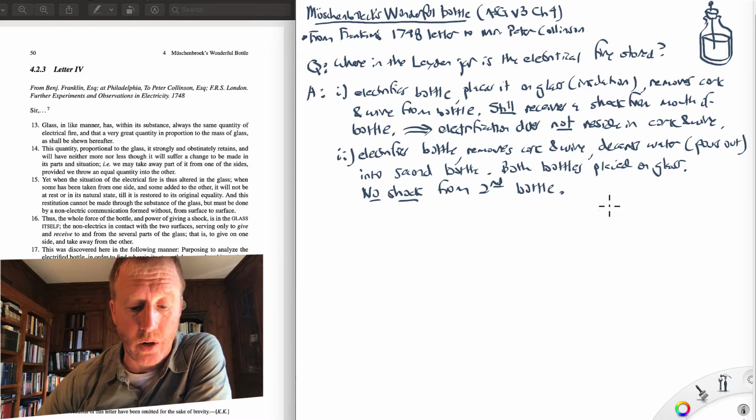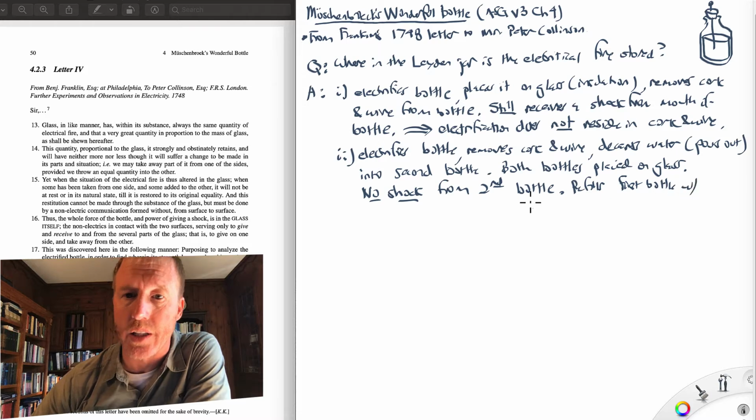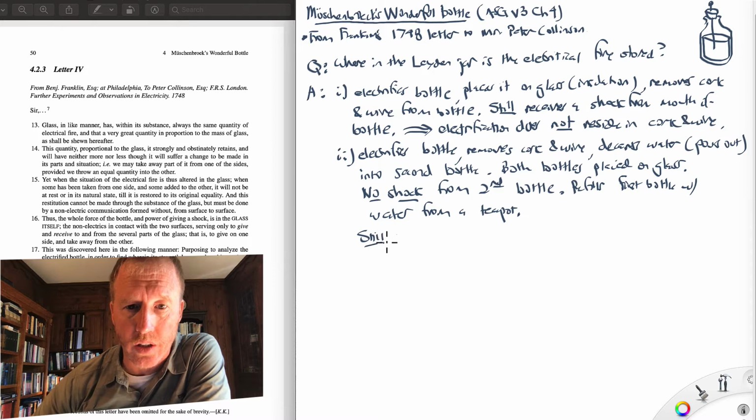Where is it? Well, he refills his first bottle. He refills the first bottle with clean water from, he says, from a teapot. And then he notices that he still receives a shock from the first bottle.